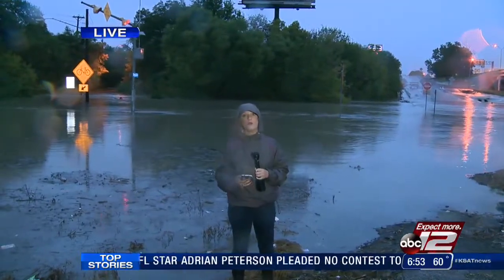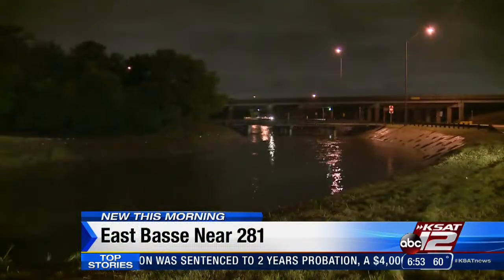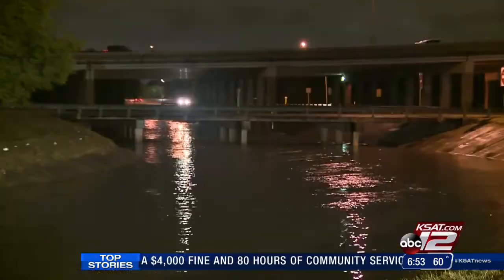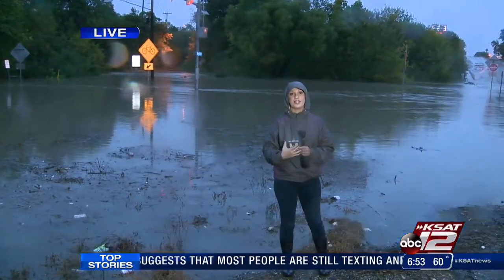Now, earlier, we were over at Bassey Road and 281, and that was actually clear, as well as a typical flooding area that we usually see on I-35 and McCullough. That's also clear. Now, we want to make sure that if you are using these flooded roads, a lot of the roads leading up to them seem fine, but we saw someone come down this road and almost go into the water, so just make sure you're being careful out there.